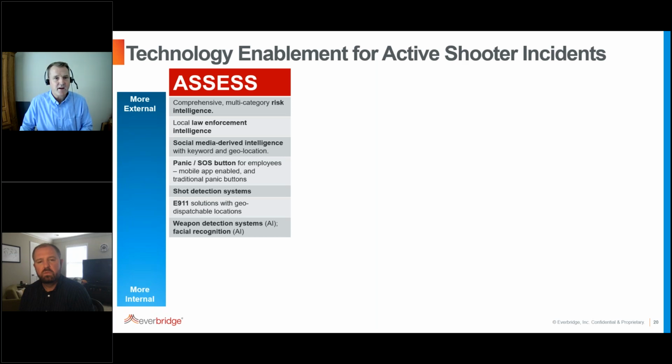Many mobile apps out there have SOS buttons on them, and that information can go right back into your command center so that if something is happening, you can quickly get a geolocated alert into your command center and security team so they can start taking action. And that's really a great augmentation.